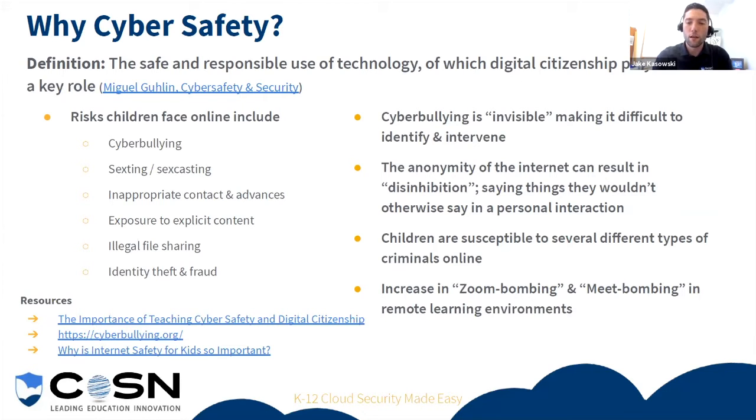email and everything. And then there's that increase in the virtual and Zoom invasions that I mentioned earlier in remote learning environments that can expose young students to some safety incidents that we would obviously want to be preventing.